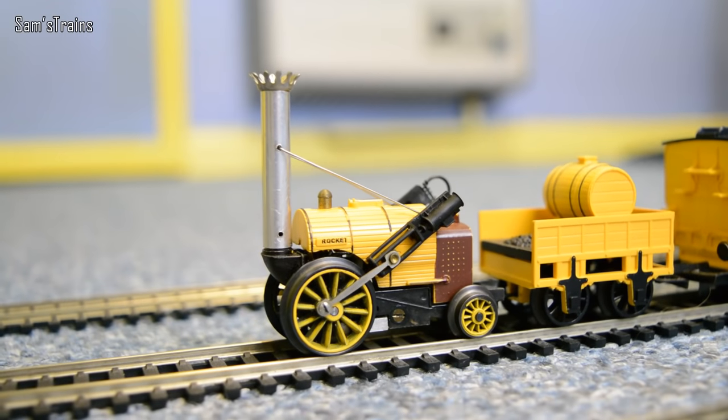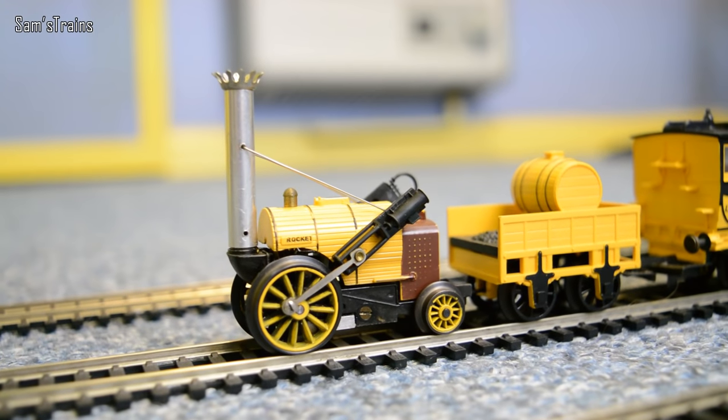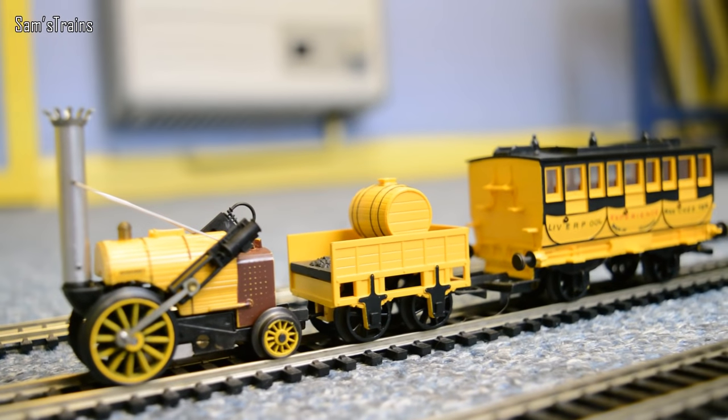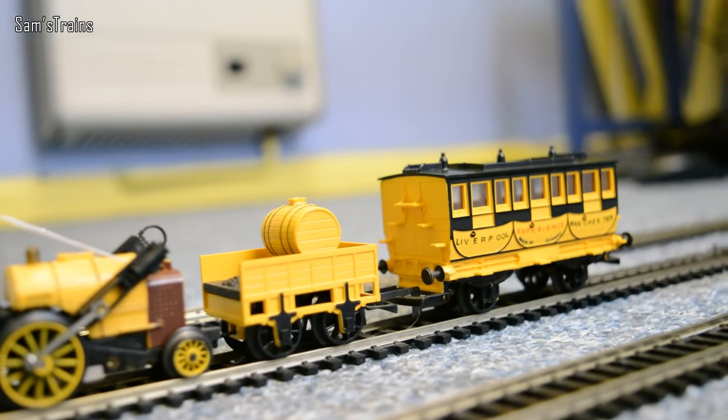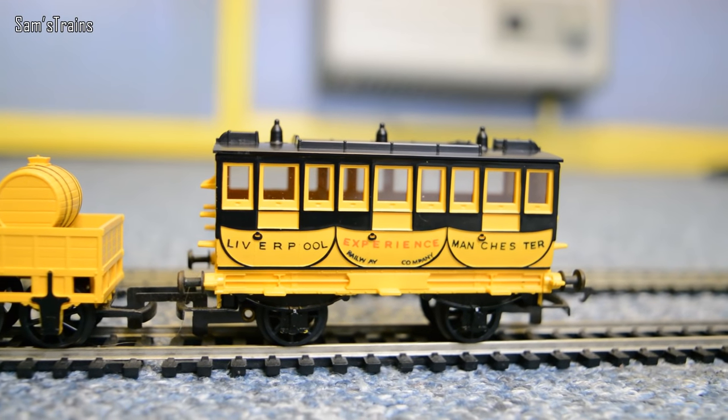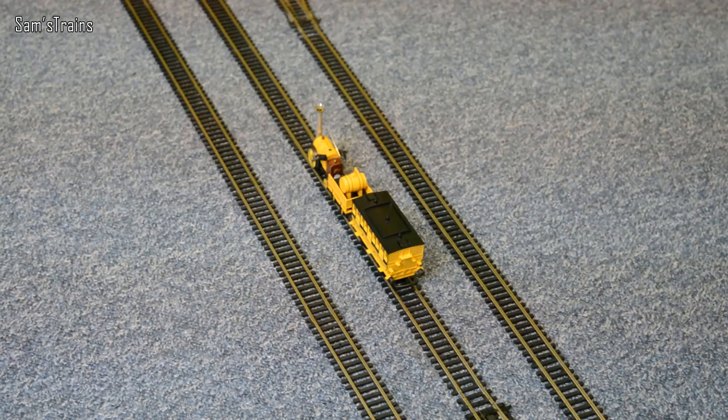I suppose you could call this one an 022, but I'm not sure if that's strictly correct. And of course she's got that very strange looking tender with her, as well as one coach, but you could add as many coaches as you want really, as long as she'll pull them. But yep, that's Stevenson's Rocket, very unique, not a very practical model to be honest, but it is quite the spectacle I suppose. So yep, anyway, let's get her up and running and I'll tell you all about her. Here we go.